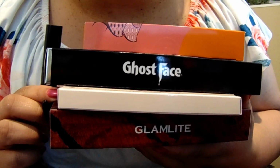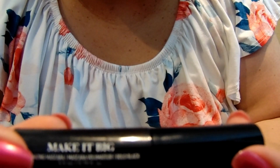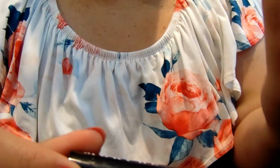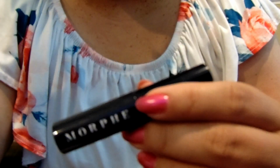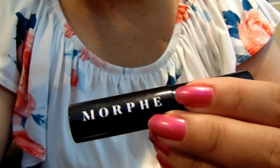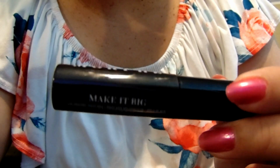Let's talk about them. So in last place this week, we have this Morphe Make It Big mascara. I got this mascara as an extra in a recent Morphe package that I bought online directly from Morphe. I don't know if this is a travel size or a sample size mascara. What I do know is that there is, I believe, a full size Make It Big Morphe mascara.